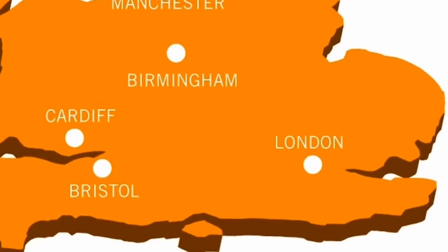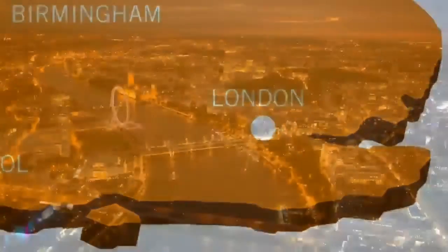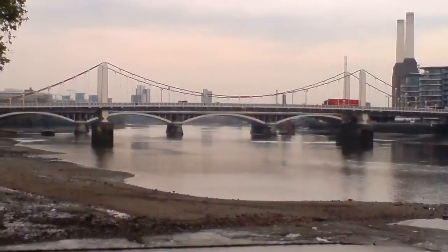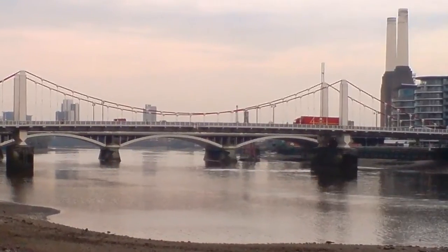For today's In Focus, we travel to London, in the southeast of England, and, more specifically, the River Thames, which runs through the heart of the city. Upon the River Thames, Chelsea Bridge connects Chelsea to the north with Battersea to the south. The current bridge opened in 1937.